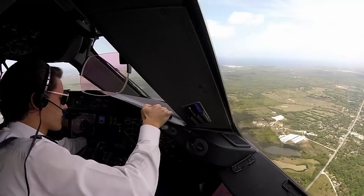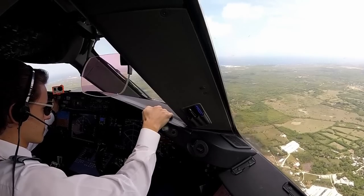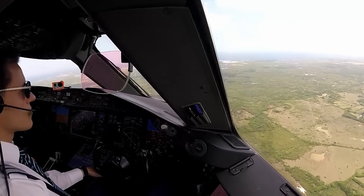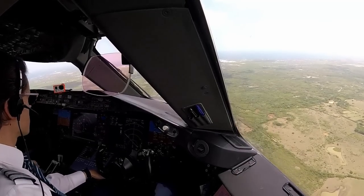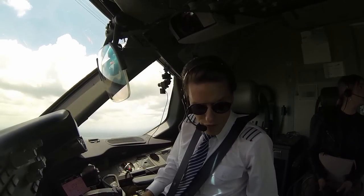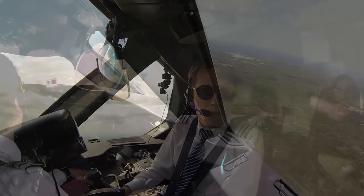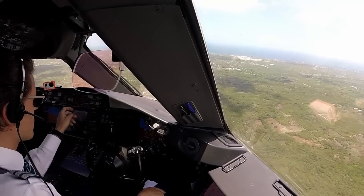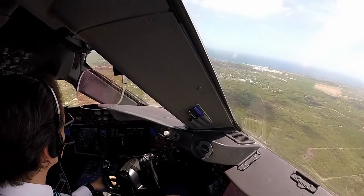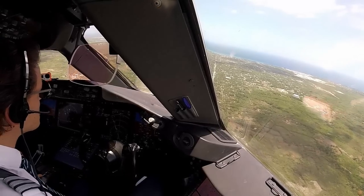Gear down. Flaps 20. Flaps 25. Target speed on 5-1. Landing checklist, speed brake. Sorry, speed brake armed. Yeah. Landing checklist complete. Clear to land. Clear to land, cabin is secured, yeah.